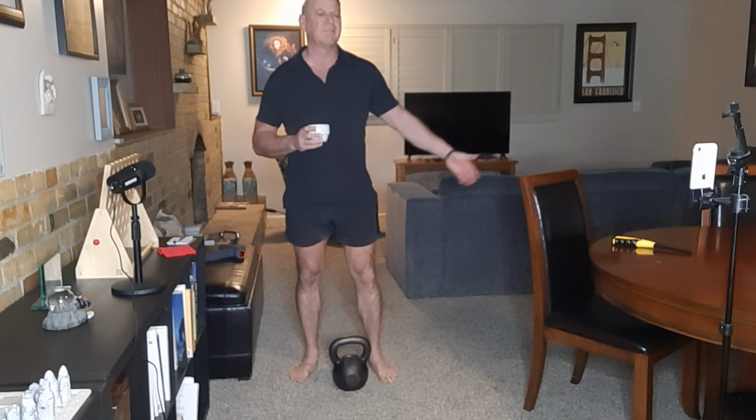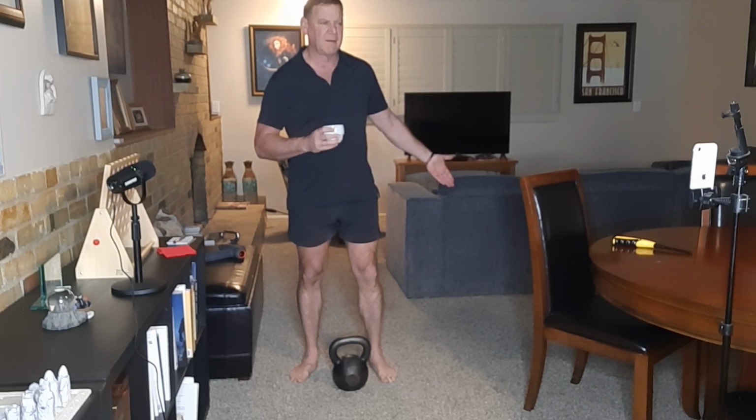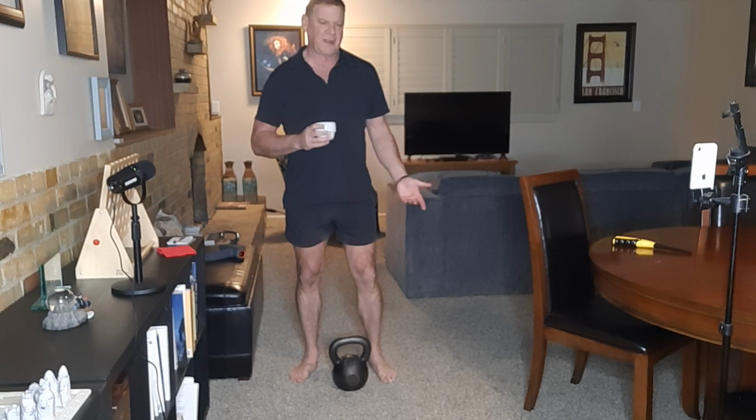As long as I'm doing swings, my loaded carry seems to stick around. If I'm doing the Olympic lifts, my deadlift is fine, you know.